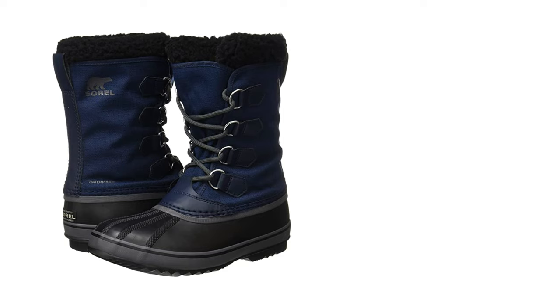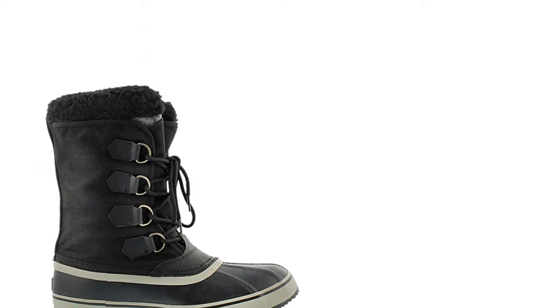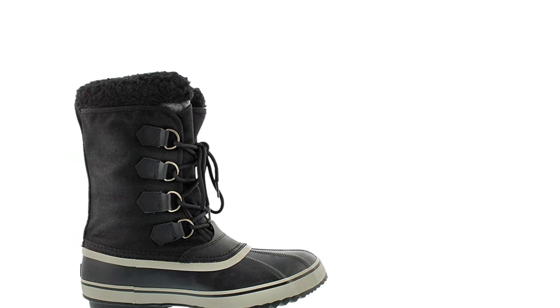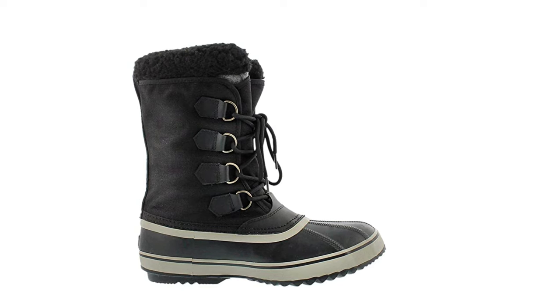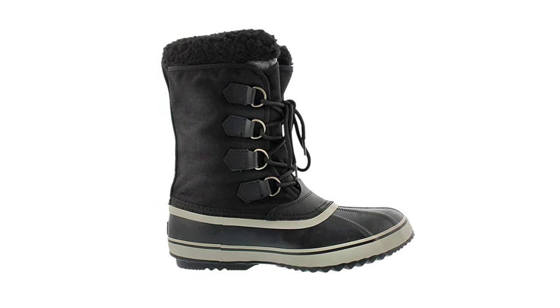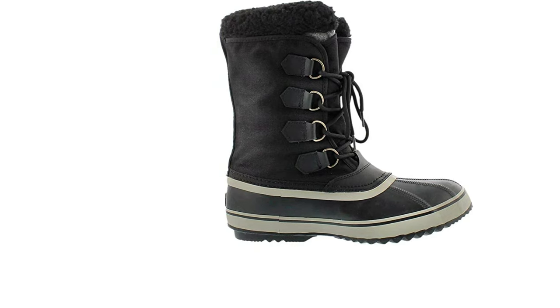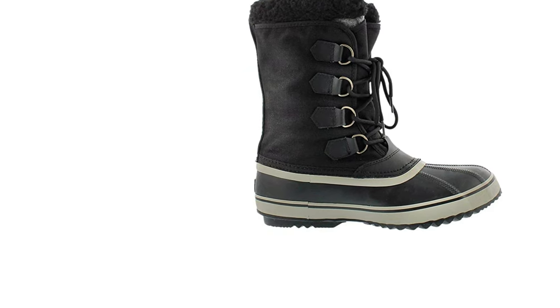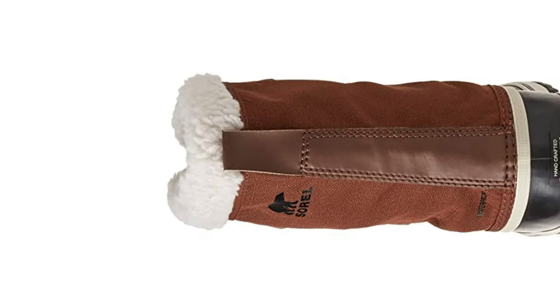centigrade. Sorrel, men's 1964 pack nylon snow boot, 100% leather, 2.5 millimeters bonded felt frost plug. Sole, shaft measures approximately ankle from arch. Heel measures approximately 4 inches. Platform measures approximately 1.2. Brave temperatures down to minus 40 degrees Fahrenheit with a boot featuring extra grip traction, insulation, and classic Sorrel winter style.